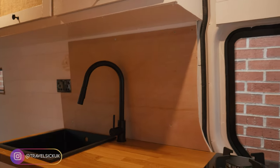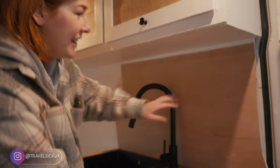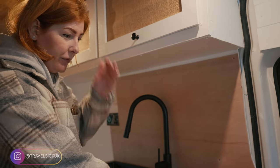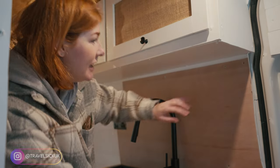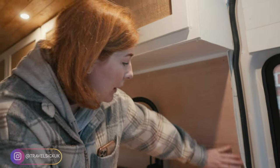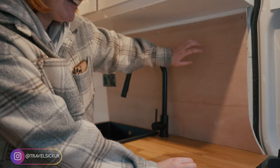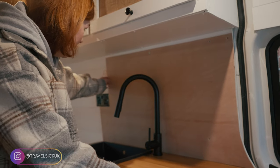So what Josh did last week, if you haven't watched last week's video, go and watch it. We took down the splashback that was up there. We had an IKEA one before, but I decided that I didn't like it anymore. So Josh put up a plywood underpiece, splashback, and then I'm just going to tile over the top.